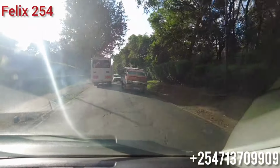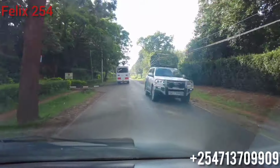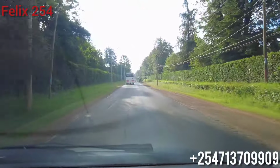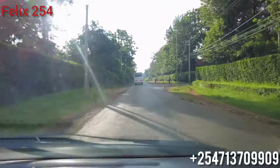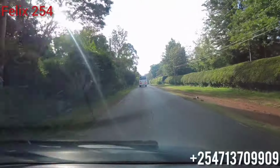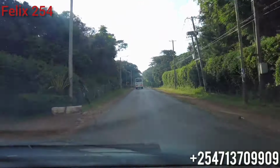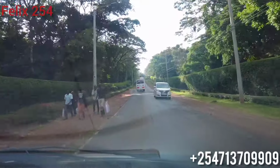So we're taking Bogani Road. This is Bogani Road. It's the one from Catholic University, and this is the road we are taking right now. As you can see guys, this road remains the same. It has not been recarpeted, or any maintenance carried out. Even though, okay, I can see there's some maintenance that has been done, because there used to be some potholes, and I don't see the potholes, and the road seems to be breaking. I think it's because it's a substandard road.